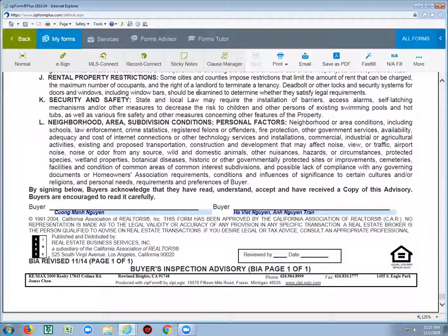But if you do have any concern, it's not really covered in this area. For example, I have people who want me to submit an addendum.